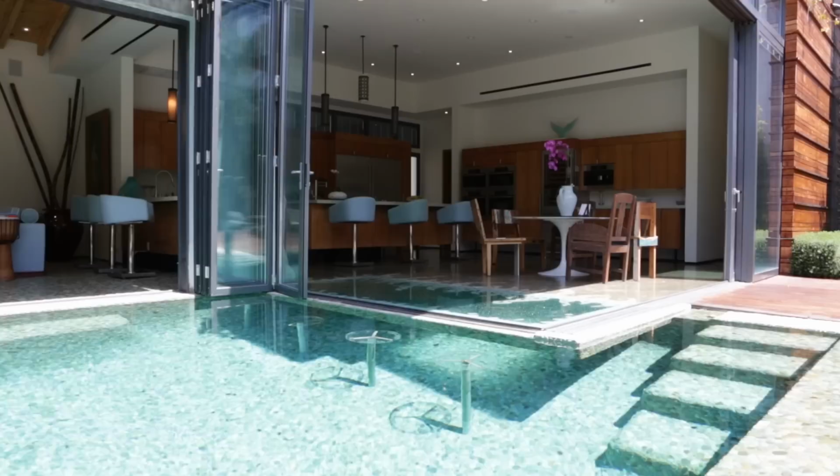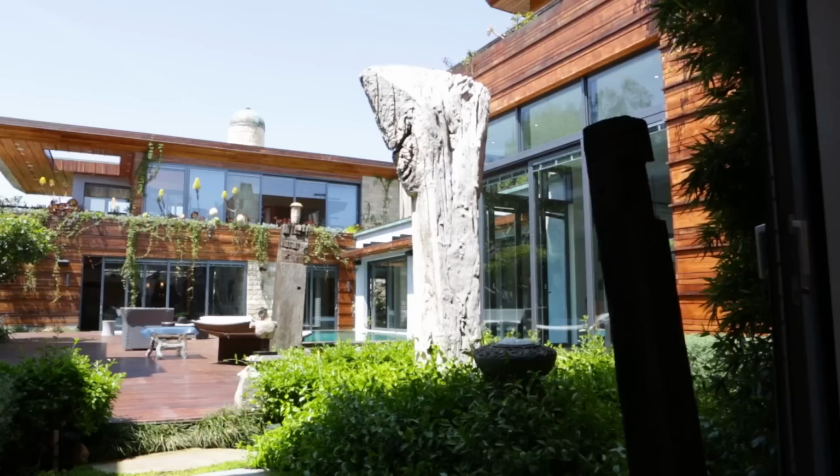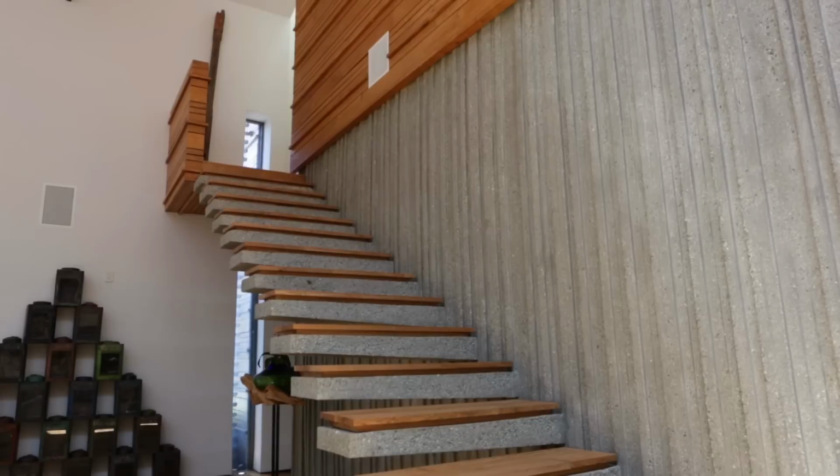Sliding glass doors reveal incredible pool view and bring a fresh breeze while you cook. Expansive great room has a truss suspended ceiling, fireplace, double doors that lead to the entertainer's backyard. Floating staircase leads to the upper level master suites.